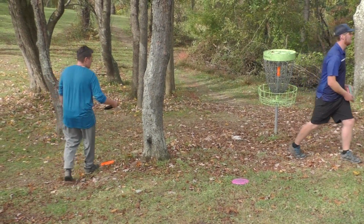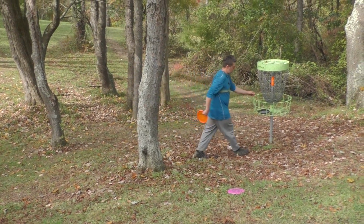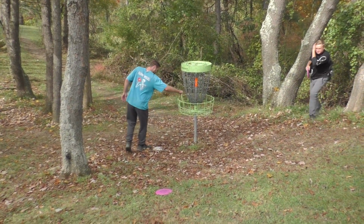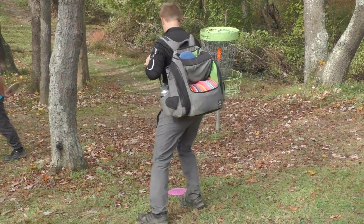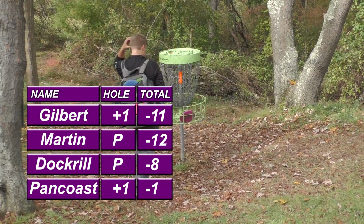Brings him to a 29 for the front 9. That is a great score so far. See if he can carry it over into the back. So we have Ross tapping out his bogey, Andy for his par, and it looks to be Justin tapping out the birdie. We have a bit of separation this round between Andy and Justin.